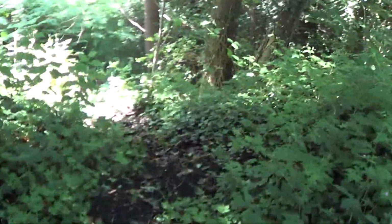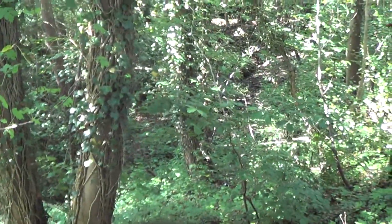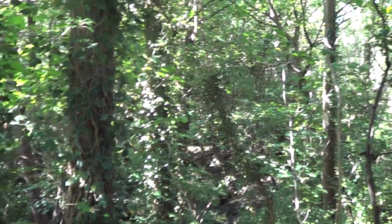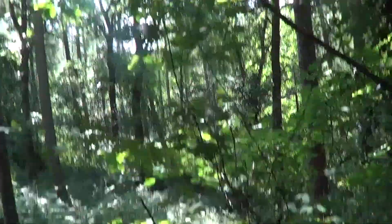Bit of a path on this side as well. Must get people exploring the little tunnel, going in one side and coming out the other. Cobbles must lead down to there. Right, back to the path.